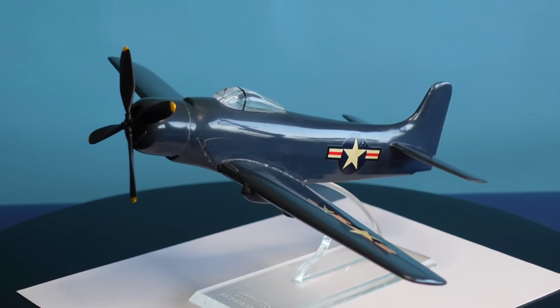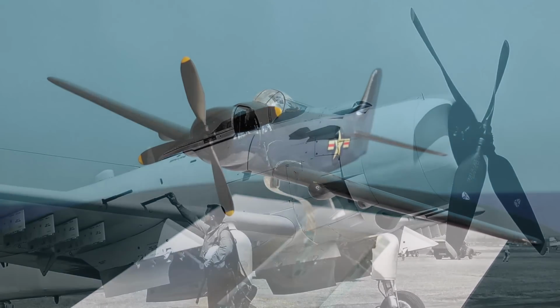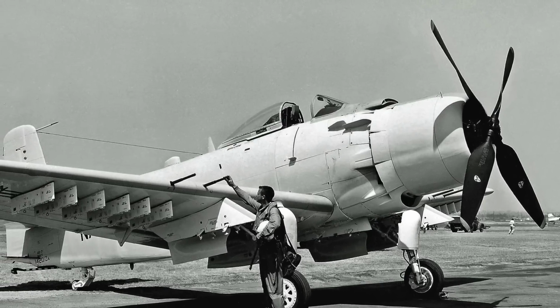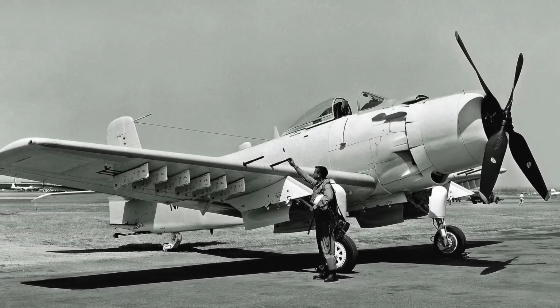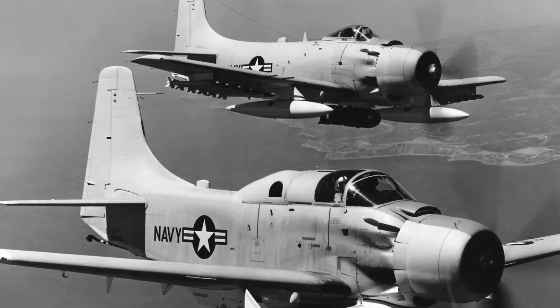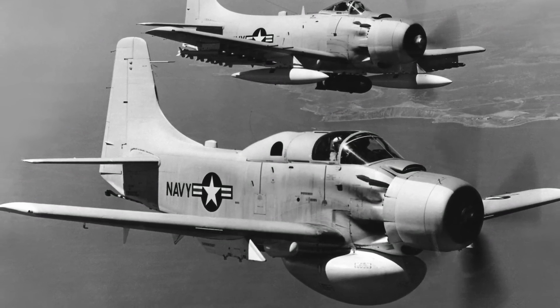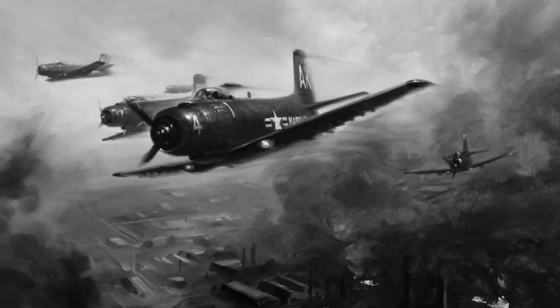It was called the AD, which stood for Attack Douglas in the original designation. In the war in Southeast Asia, it was then redesignated the A-1. So here we've got the single seat model. This was the AD-6 or the A-1H. A very significant airplane in that it was developed too late to see action in World War II, but it was a pivotal airplane in the Korean War and in Southeast Asia as well.